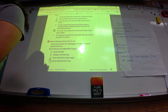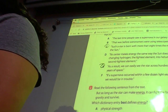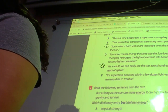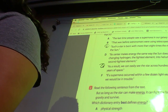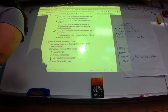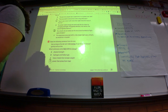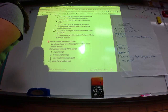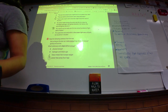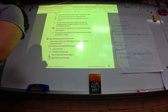Okay, so let's read the sentence in part two. But as long as the star can keep making the energy, it can fight the force of gravity and survive. So it's not saying that it's making hydrogen and helium. It's saying what energy is. Because the energy that the sun makes that we see is heat, the power of the heat. So you're right, the star is using helium and other elements, but it's using them to make heavier elements. It's not using them to fight the force of gravity and survive. Okay? All right, got it? Circle D.